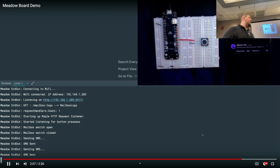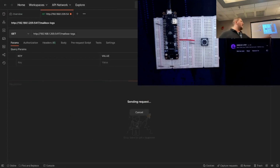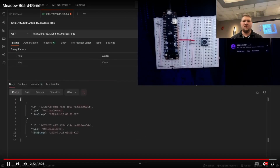So this last part of the demo is, the device is still running, and I go over to Postman, which lets me make requests, and that right there is the IP address and the endpoint for getting these logs. And it also does take a little bit. It's slow, like I said, but right there we have, let's go back. There we go. I ended the recording too soon. Right there we have some JSON data that represents all the logs from this thing. So that's kind of the demo here.